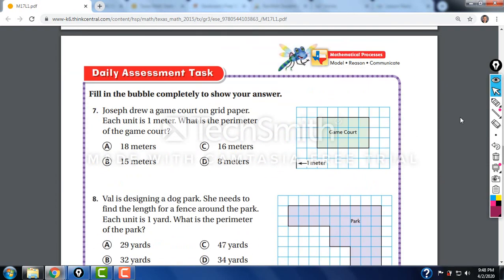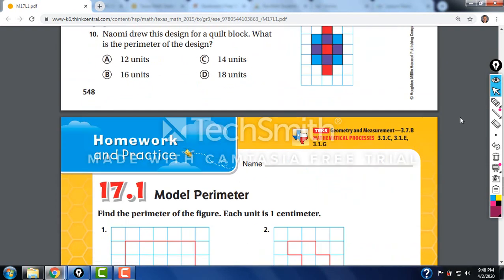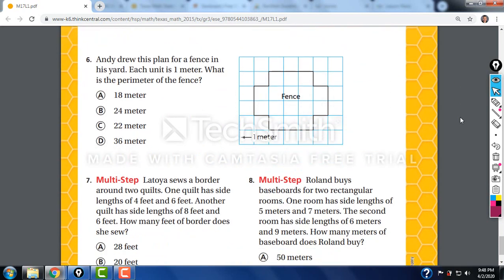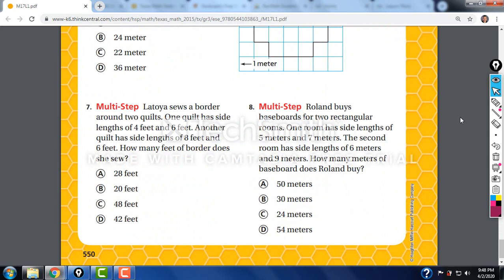Okay, you have your daily task assessment today. You have your homework again today. Very simple. You also have your online Think Central. Good luck. I'm looking at straight hundreds from everyone with this one here. So take your time, stay focused, and again, thank you for all your hard work.